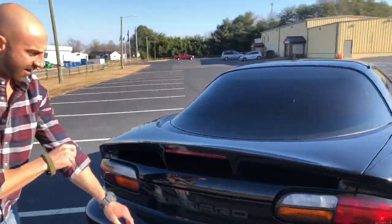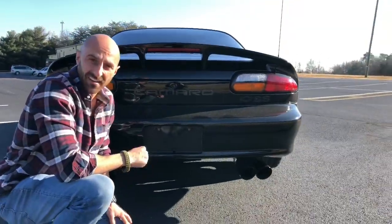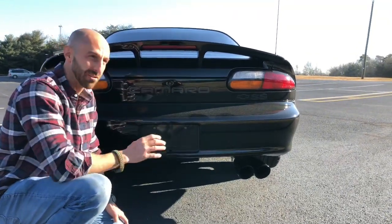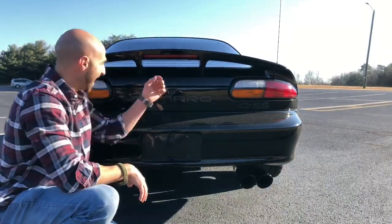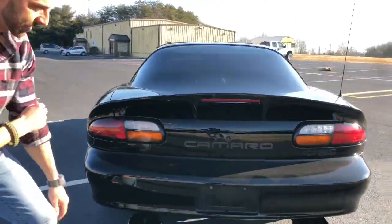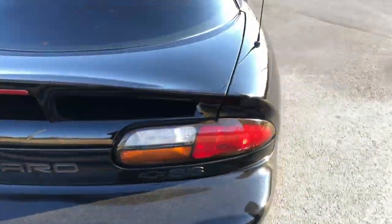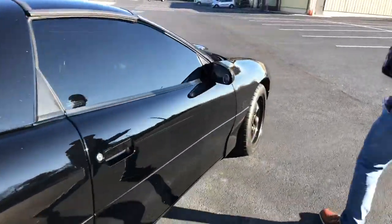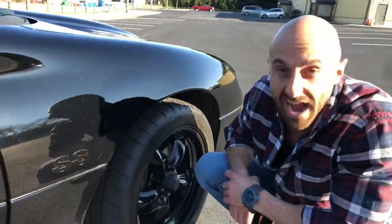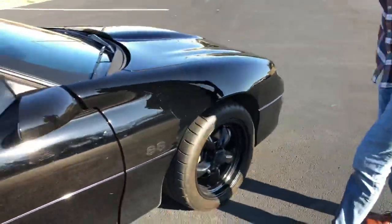And here we are in the back of the car with the iconic SS wing. Beautiful, beautiful, iconic SS wing. When these cars first came out, that's the first thing you could really notice from a mile away that this was an SS Camaro, is the wing right there. You got the badging on the sides right here, and I'll show you around the front too. We'll check out the badging. I wanna say these are aftermarket badges right here. And they're like a mirror black mirror. Super nice car. And yeah, that's pretty much about it.